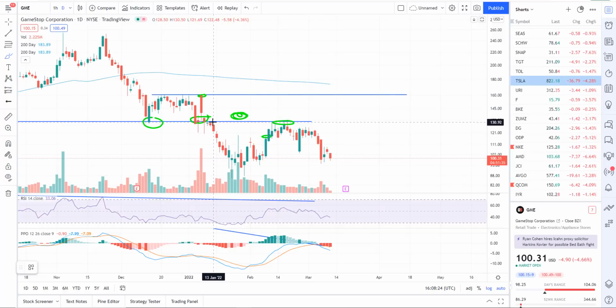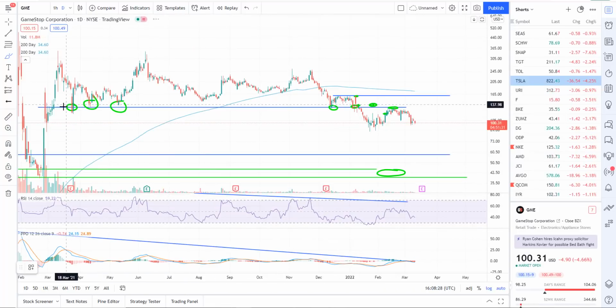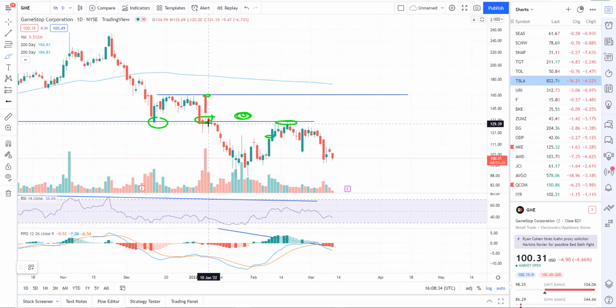We then broke the key level of support, which is about 131.84. So you can see all the tags of this. We really tried to hold that area, and it broke. Once it broke, GameStop was on a sell signal, and as it came back up, that was a backtest. That was an objective area to add to a short or short it if you haven't done so.